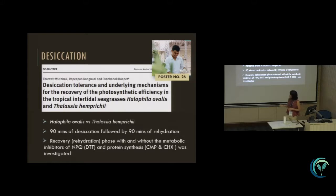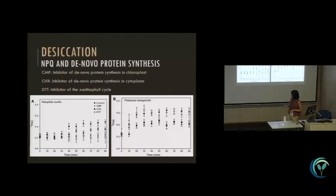Our first results come from my student's work on desiccation. He's right here as well. He presented his poster yesterday, but on a different topic. Here we work on Thalassia hemprichii and Halophila ovalis. We apply 90 minutes of desiccation simply by placing the seagrass to dry on moist sand. Then we rehydrate them with a control, which is seawater, or seawater containing an inhibitor of NPQ, or an inhibitor of protein synthesis in the cytoplasm or in the chloroplasts. These figures show the recovery period after the desiccation. So this is rehydration already.